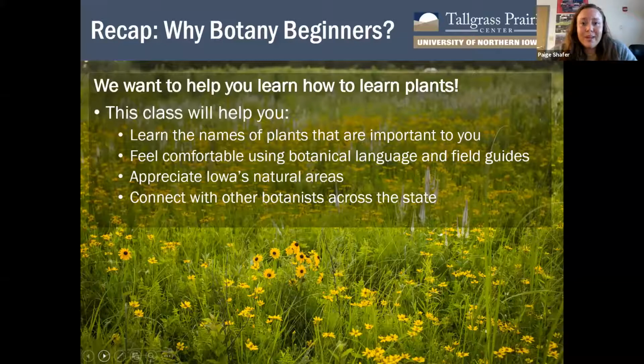We hope that you're able to use botany language and field guides. We've covered extensively Newcomb's field guide and introduced you to some other field guides out there that are able to be a resource to you.